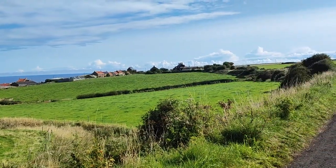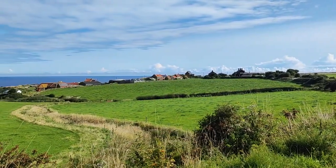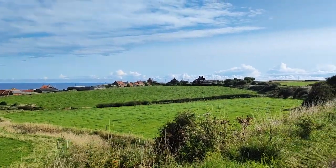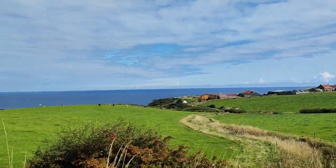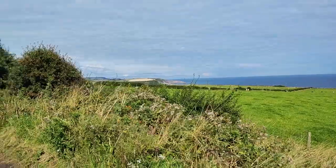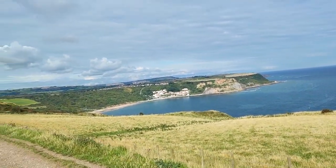So there's the station. Quite a grand structure, and look what it served. Not even a handful. Well, maybe just about a handful of houses. That down there, if you can hear through the wind, is Runswick Bay.